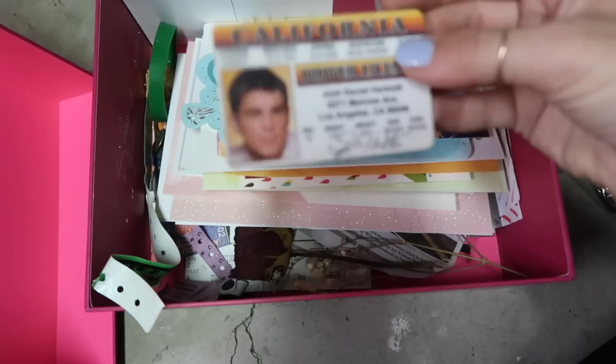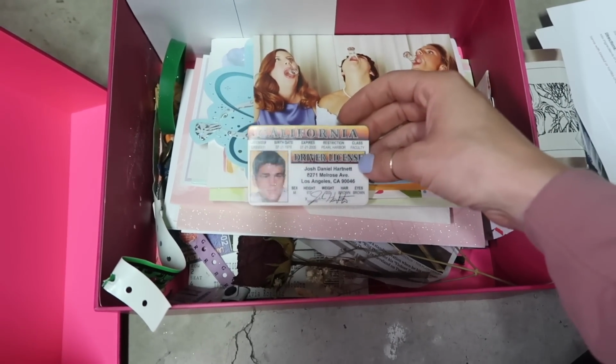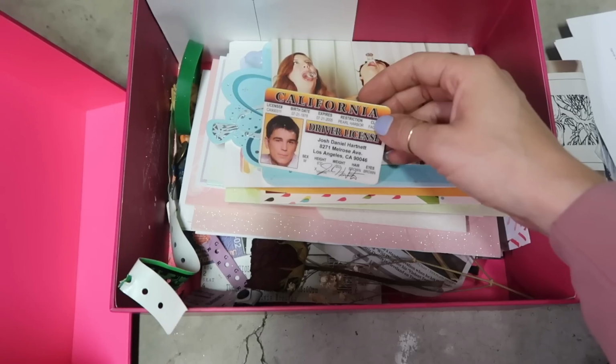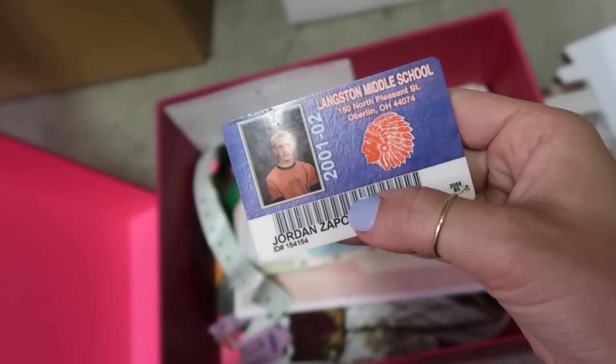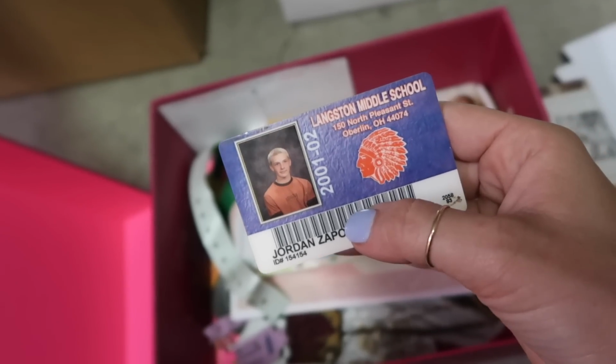Look at this. This was a fake ID, like a knockoff fake ID that Jordan had, but it was like a California Josh Hartnett fake ID. There's Jordan's middle school ID. Oh my gosh. I can't wait to show this to him. That's crazy. That's definitely something I want to store.